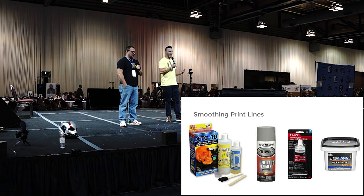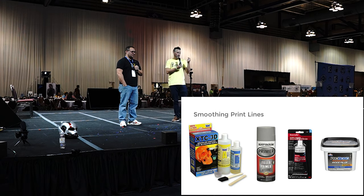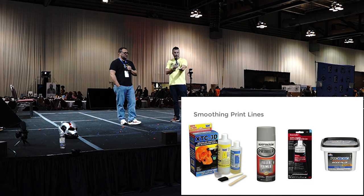One other component that you're going to want to look at is smoothing out your prints. So once you have everything printed and pieced together, what happens with 3D printed props is you have layer lines. So you'll end up wanting to smooth those out. Typically, these are some of the tools that we use.